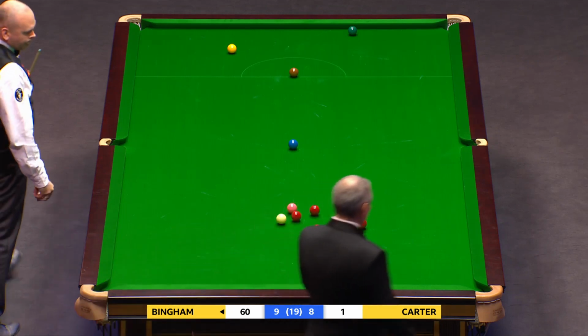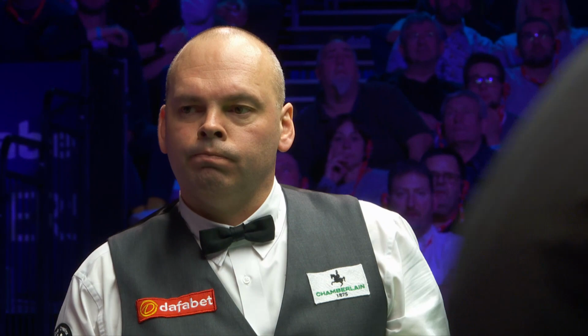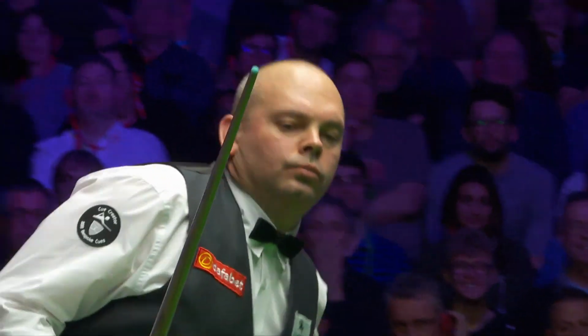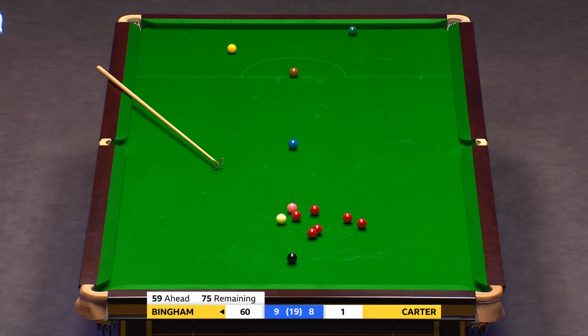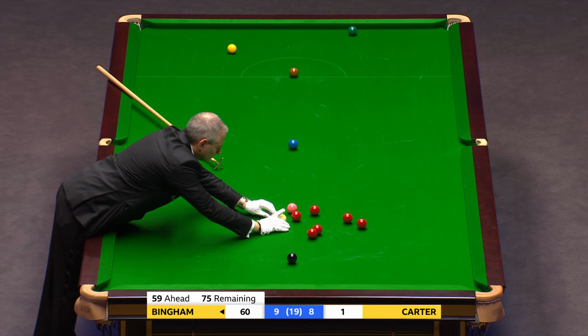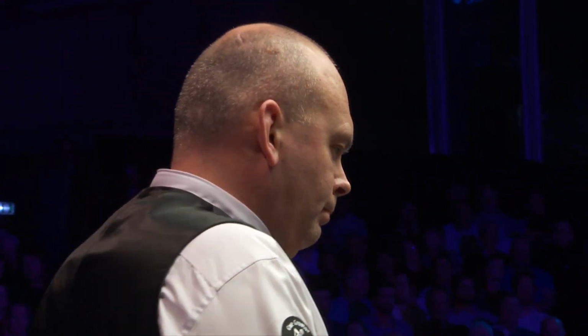Is that the winning shot? I think it is. Wonderful, 60. Wonderful shot on the black, right in the heart of the pocket, the perfect cannon, 2 reds, 2 colours. And Stuart Bingham's dream of being a Masters champion will be realised.